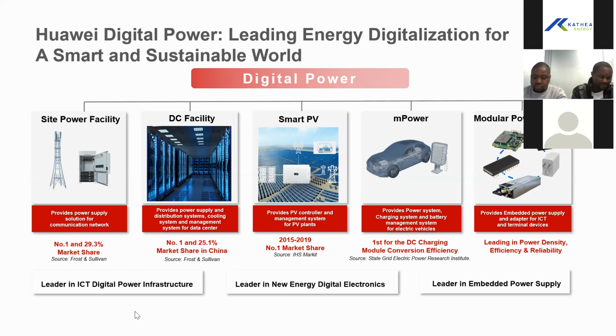Then we've got data center facilities, smart PV being the product sector that you and I and our customers and our competitors trade in. Then we've got our electric vehicle product set, and then obviously modular product power supply. They've put this into one ecosystem, which they call digital power, and will be managing that from a higher view during the course of the next 12 to 18 months.